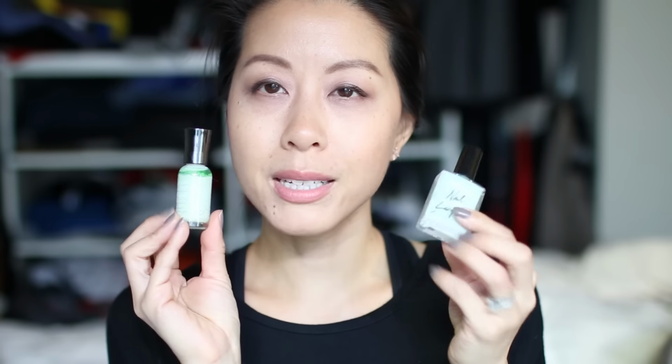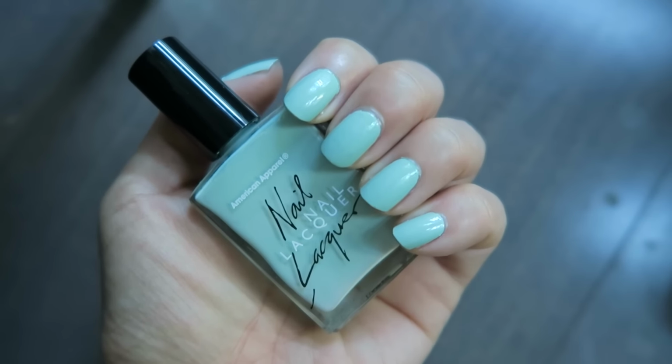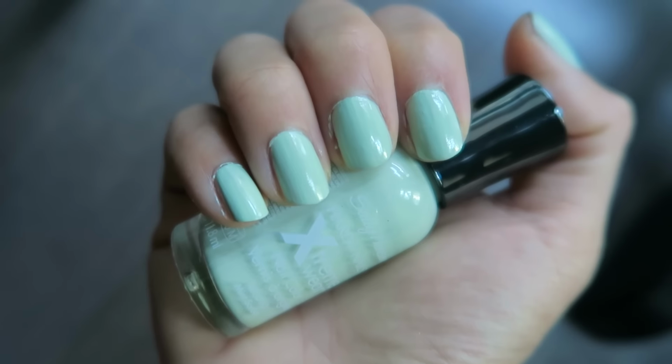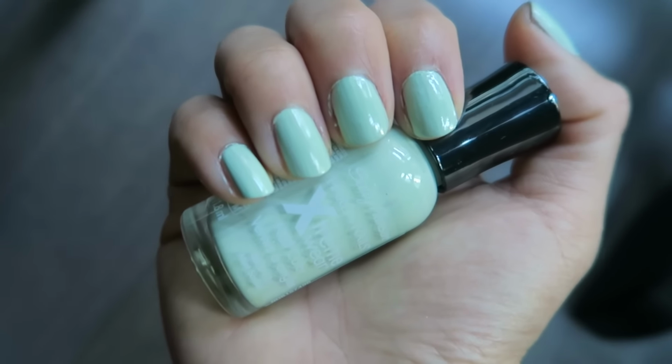These 2 shades are pretty similar in the bottle, however the American Apparel one leans a little bit more, I would say, blue, whereas this one is a little more green. Both of them are beautiful mint shades. I am only keeping one, and that is the American Apparel one. It is in the shade Office, and I'm letting go of the Sally Hansen one, which is in the shade Mint Sorbet.